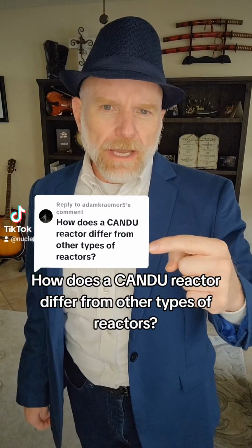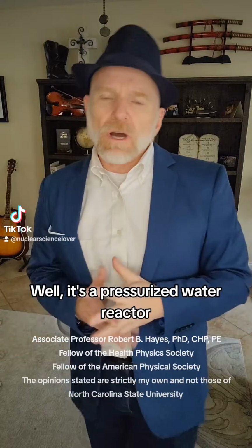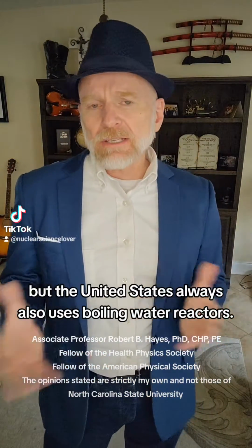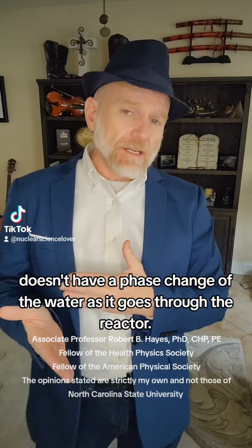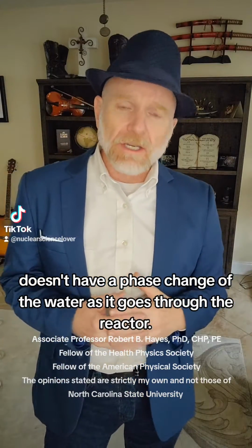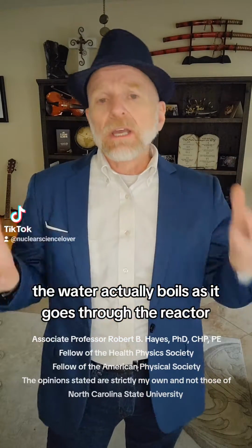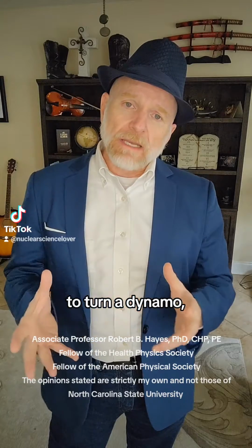How does a CANDU reactor differ from other types of reactors? Well, it's a pressurized water reactor, and that's what a large number of those in the United States are. But the United States also uses boiling water reactors. And what that means is a pressurized water reactor doesn't have a phase change of the water as it goes through the reactor. With a boiling water reactor, the water actually boils as it goes through the reactor, and both of which end up making steam to turn a turbine, to turn a dynamo and make electricity.